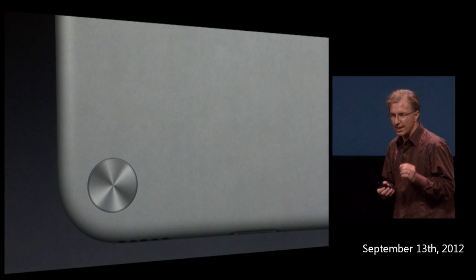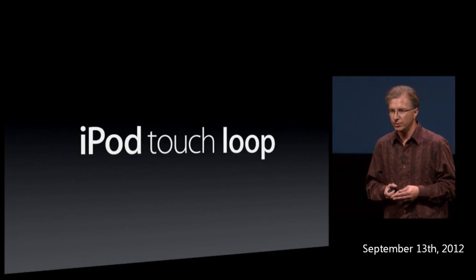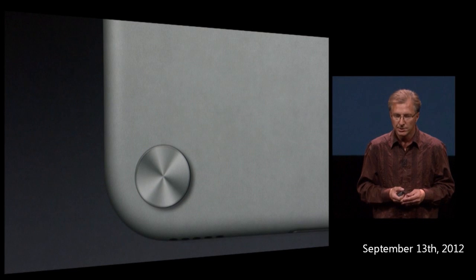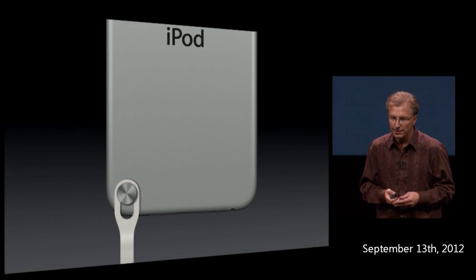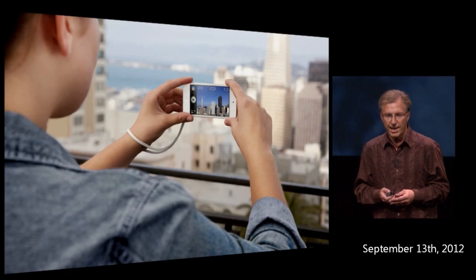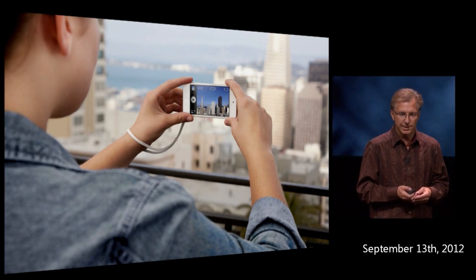You may have noticed on the back of the iPod Touch, in the bottom corner, there's a little circle. The circle is actually a hidden button. That's part of a feature we call the iPod Touch Loop. And if you push that little button with your finger, it pops out. You can attach the loop. And just like that, you've added a really handy and convenient wrist strap to your iPod Touch. For that added security when you're taking pictures or just walking around town.